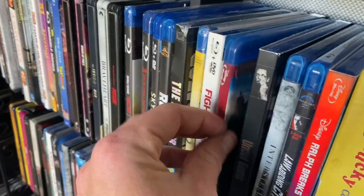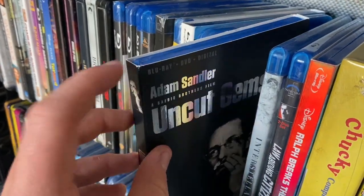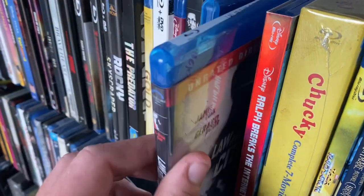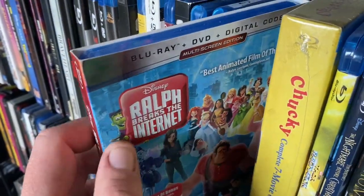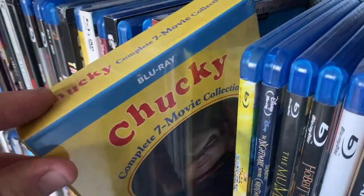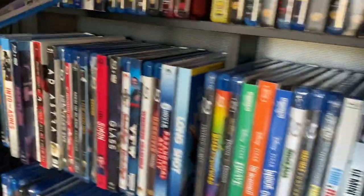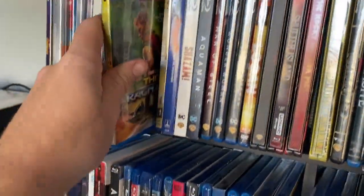Maleficent, I enjoy it quite a bit. This is how I went. Adam Sandler got snubbed. Interstellar, my second favorite Nolan film. Law Abiding Citizen, this one can go in the garbage, it's terrible. Ralph Breaks the Internet, it's okay, I'm not the biggest fan. Chucky franchise, watching this in October for the first time. Thor: Ragnarok, we're just gonna put that guy in front of everyone, back into superhero. That's a great movie, I like it a lot.